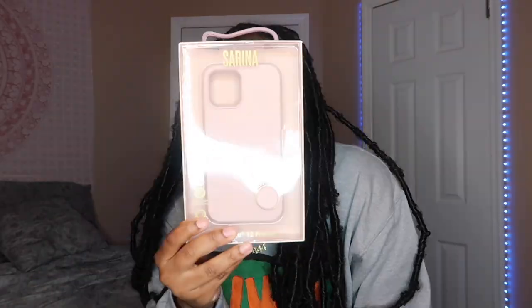Before we get into what's on my iPhone, I want to show y'all some of the accessories that I bought for my phone. So I got this case. I love this brand from TJ Maxx. It's the Serena brand. It's really soft silicone. I love those type of cases. All my cases are like that. So I got this case in a nude color, and I also have it in a blue color. The silicone is real soft. I love these type of cases.